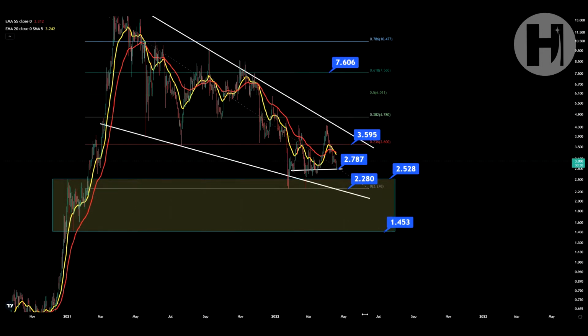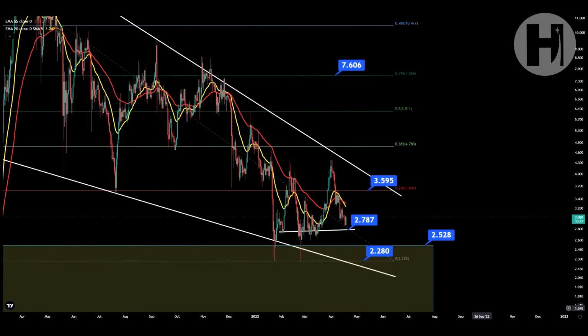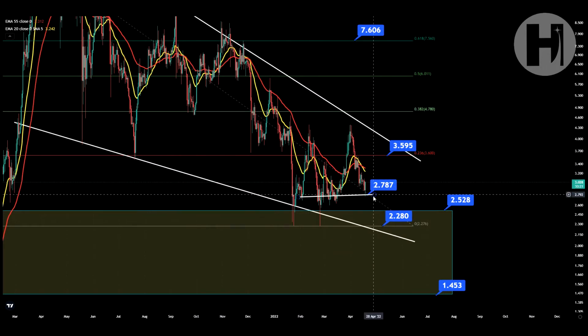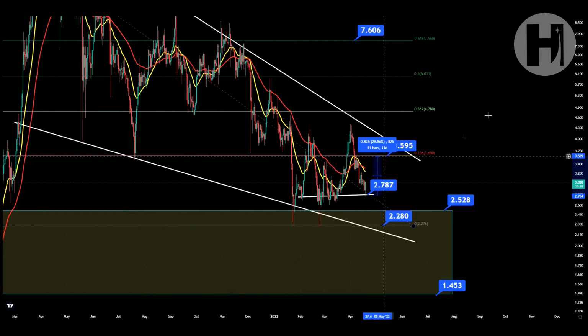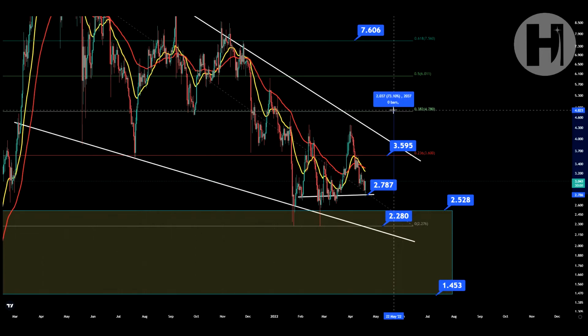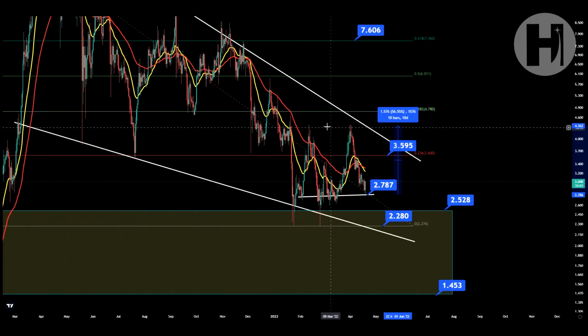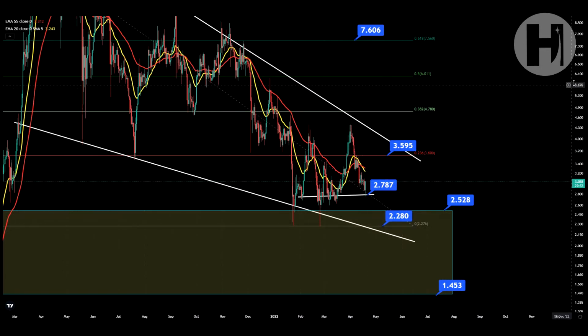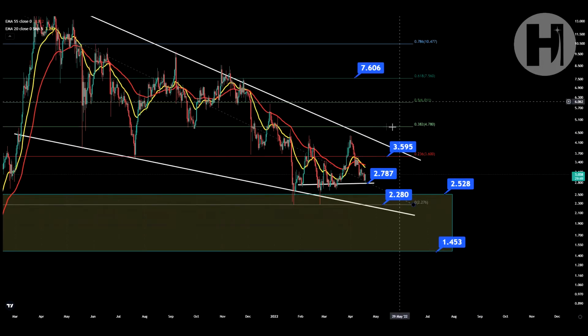Now that's regarding the support levels. If you want to look for some take profit zones, then you can obviously look at the Fibonacci retracement as well. So if you got in here at this level and you want to take some profits at the 0.236, that is a 30% profit, which means you're going to take some profits at $3.60. Above that, we do have the 0.382 over here, which is sitting at $4.78. That's a 71% profit. And we do have a resistance level over here at $4.36. That would be a 56.5% profit for you. So it depends on where you want to take profits. Obviously, if you're in it for the long term, you don't want to look at these resistance levels.